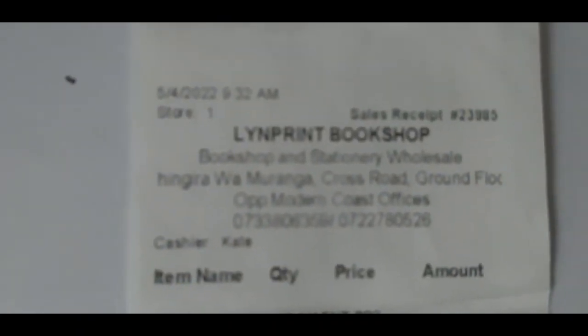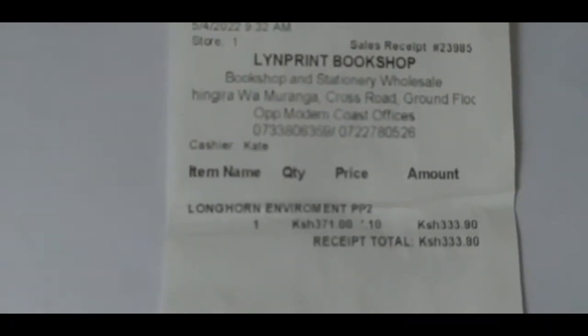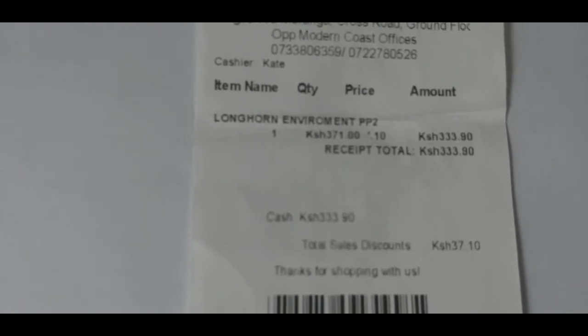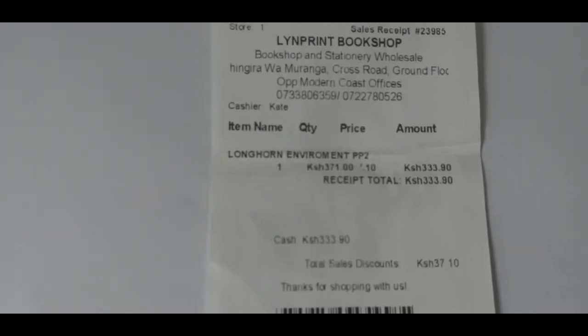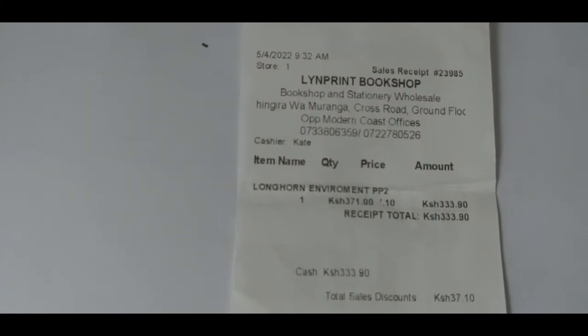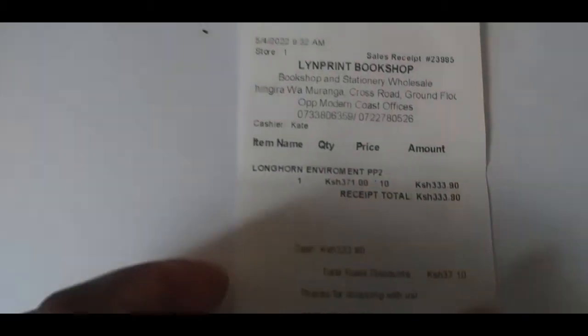So this is one of the books I got. I got from different bookshops. This is one of the bookshops. It's called Lean Print. It's still on the same road that I showed you guys. And this is the book I got for 333 or 34 shillings. So if I compare this with a local bookshop in my home area where I had checked the pricing, this was going for 500 bob. So I was able to make a saving.